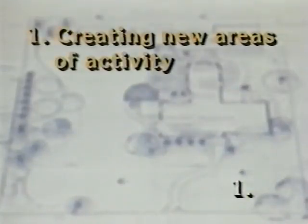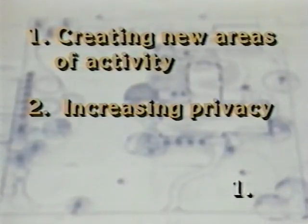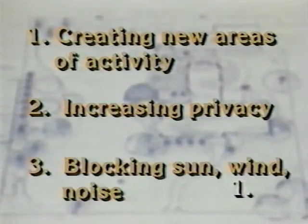Okay, let's assume that you've decided which styles you like best. Your next consideration is what you want your landscape to do for your house and yard, besides make it look nicer. Here's where you want to start thinking about the function you want your landscape to perform, like creating new areas for play and leisure, increasing privacy, and blocking the sun, wind, or street noise.